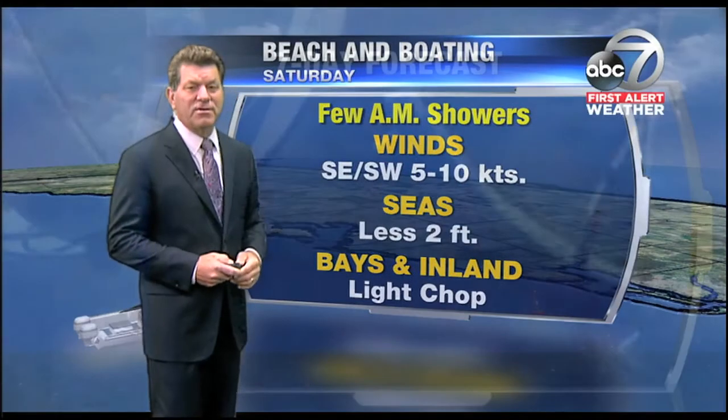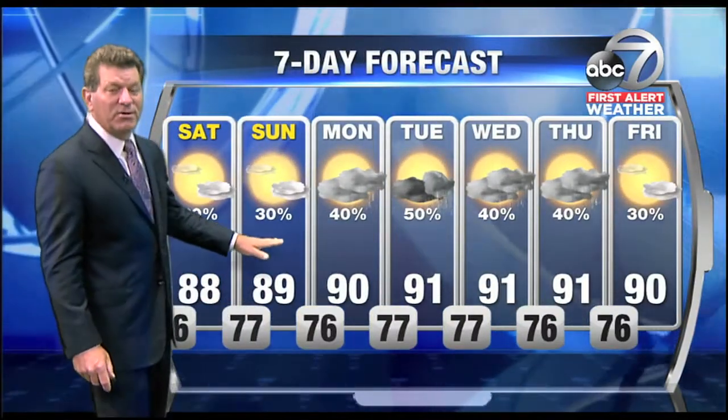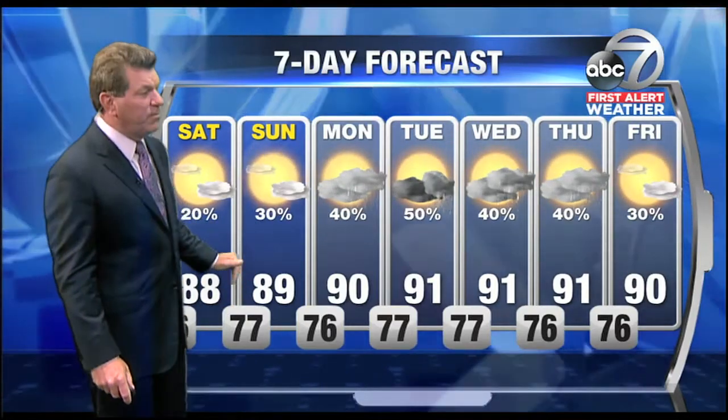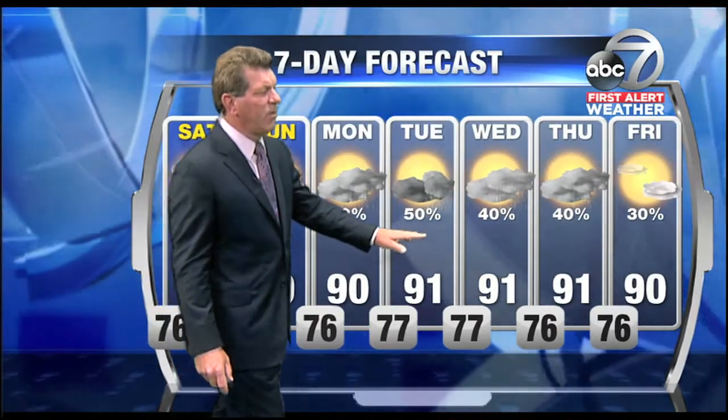Winds out of the southeast turning to the southwest at 5 to 10 knots. Seas will be less than 2 feet. And the extended forecast, 20% chance on Saturday, 30 only on Sunday, and those will be mainly inland. We get back to a good chance for scattered storms Monday, Tuesday, and Wednesday.